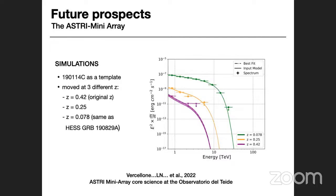Here are some simulations that we performed for the ASTRI Mini-Array, which is an array of 9 telescopes that is going to be built soon. So here we take the MAGIC gamma ray burst as a template and show that the ASTRI Mini-Array would have been able to detect it. This is the spectrum of 190114C, so we only have 1 point. But if we move the gamma ray burst to lower redshift, 0.25 and 0.08, then you see that we can reconstruct the spectrum and detect the gamma ray burst with a large significance.